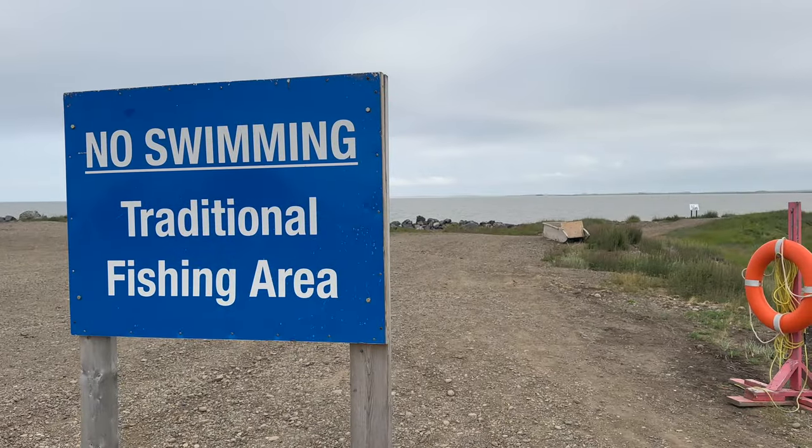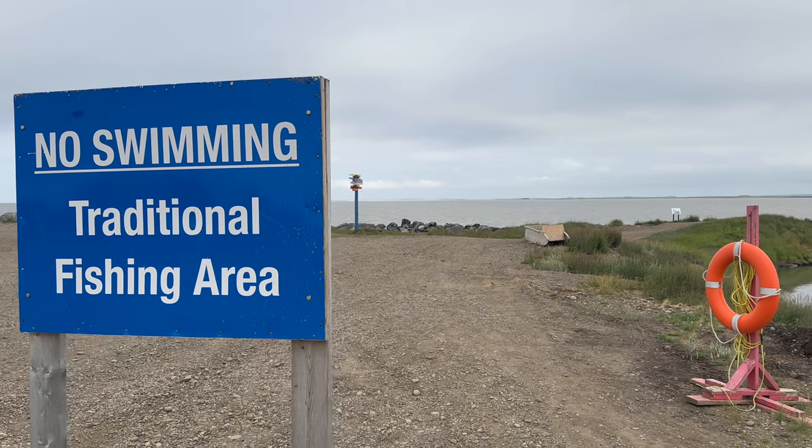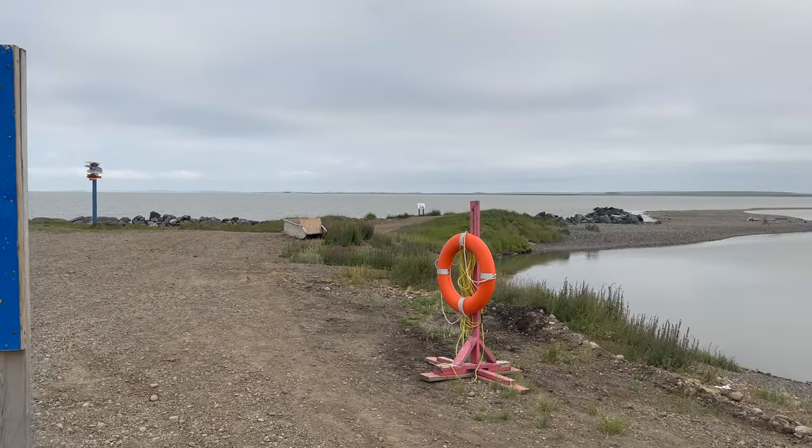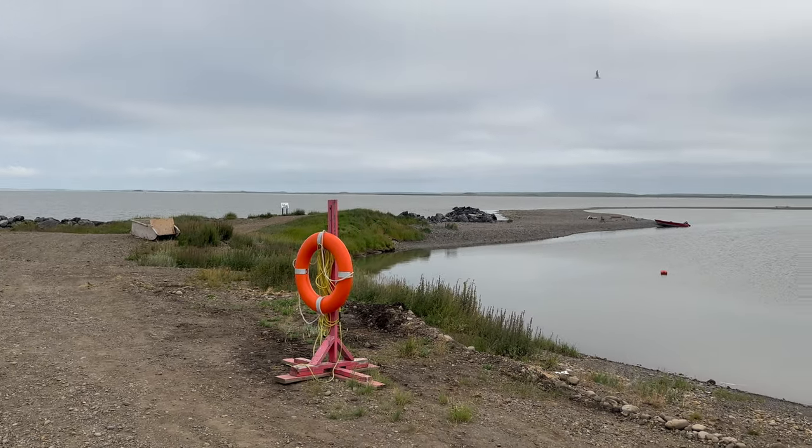We enjoyed our short and sweet stay in Tuktoyaktuk, and so did our group. We were ready to head back to camp and share our stories of exploration.